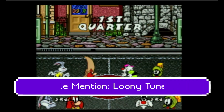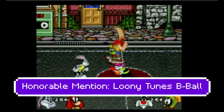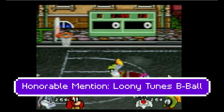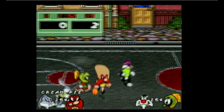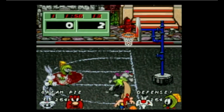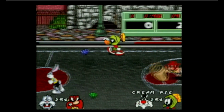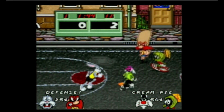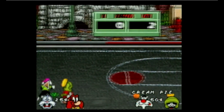And first, as an honorable mention, Looney Tunes B-Ball. I mentioned Looney Tunes B-Ball before in an earlier video, and so I'm gonna go ahead and plug it here again, although reusing it as part of a top 10 list would feel a little cheap to me, so we'll add it here. This is like NBA Jam, but with fun Looney Tunes characters, and gets a huge recommendation from me for the power-ups, especially the Vegas power-up. It means you're never really out of a game.